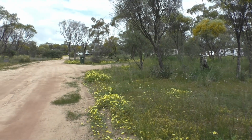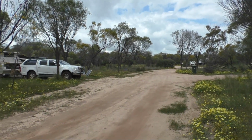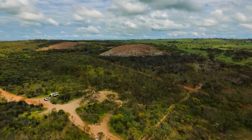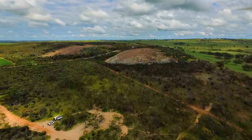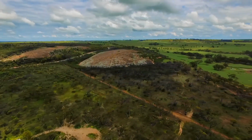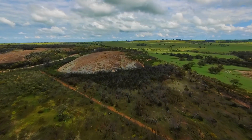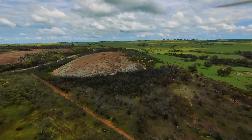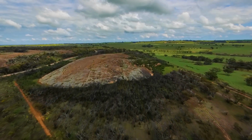There are separate RV and tent camping areas, and the sites are all well spaced out. Three different walk trails will take you to areas of interest near the campsite, and of course, wildflower season is the best time to visit. Mosquitoes are known to be rather keen on sampling your blood here, so appropriate clothing and repellent is advised.